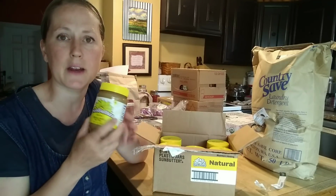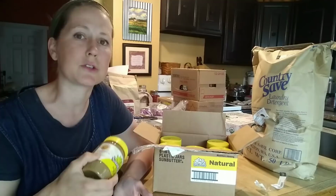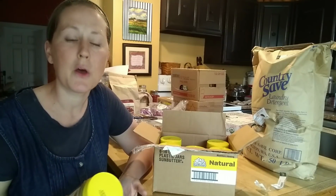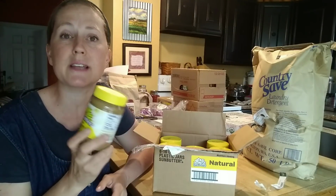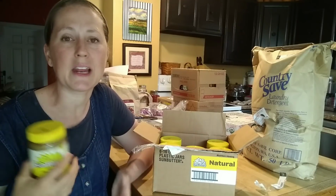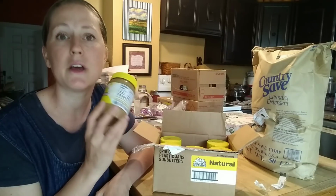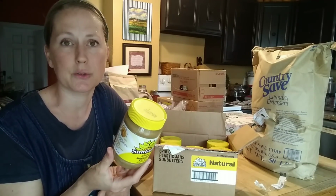I just don't like the fact that I have to buy 12 plastic containers to get this kind, versus I can get it in glass or in a larger bucket that I can repurpose for other things. But this is what we had available to us, and in the summer when we're working a lot outside and we don't feel like eating hot soup and other lunches, I need to have a lot of sun butter on hand to be able to make sandwiches for the children and things.